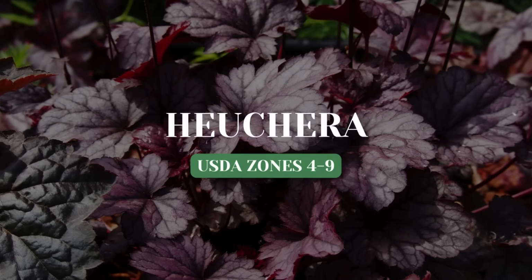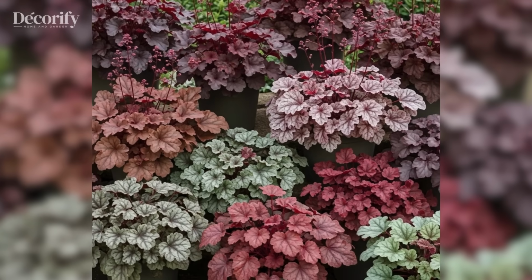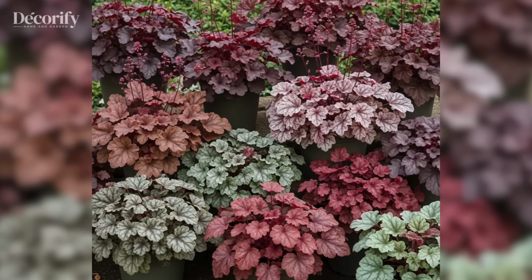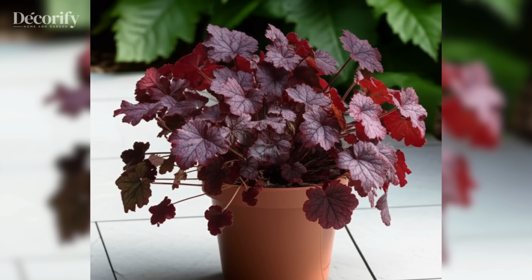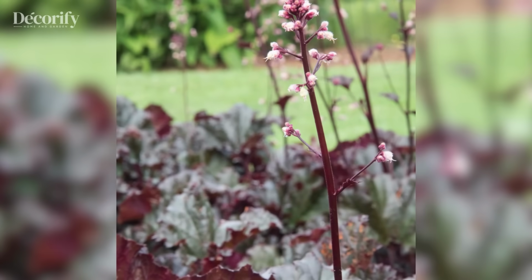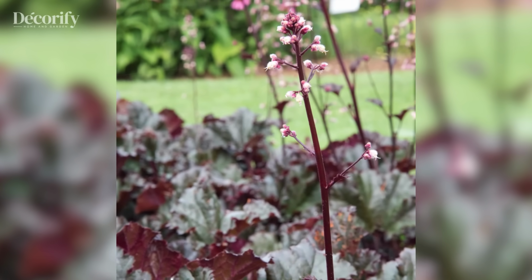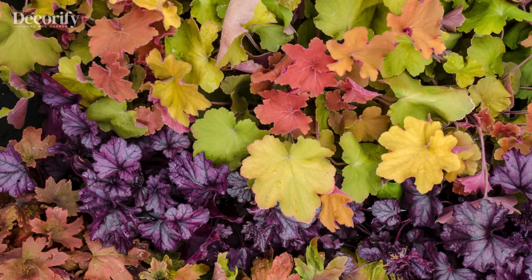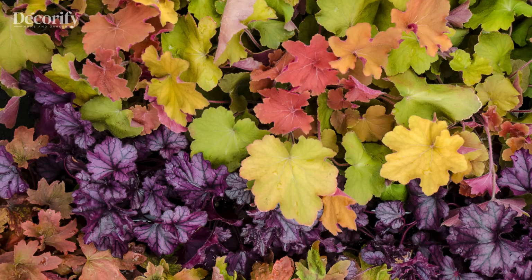Let's start with a plant that knows how to dress up a pot without ever asking for attention. Heuchera, also called coral bells. These leafy charmers come in every shade from lime to chocolate brown, and some even have silvery veins like living lace. Their compact size makes them ideal for containers, especially as a base plant or under taller showstoppers. Even when they're not blooming, those dramatic leaves do all the talking.